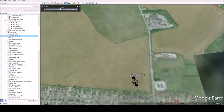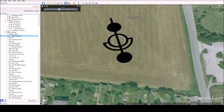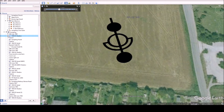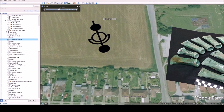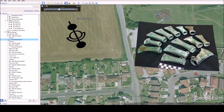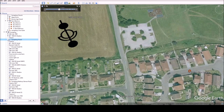The Sompting story starts in July 1990, when this triple inline dumbbell appeared in the corner of this field. Only 100 metres from where 17 late Bronze Age socketed axe heads were found in 1946. Perhaps there is a nod to this find in the design.